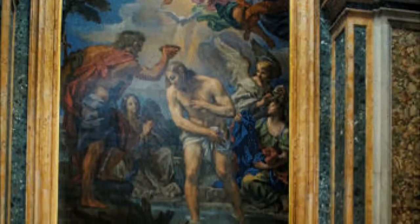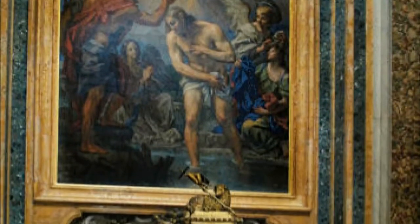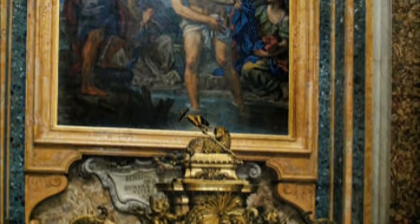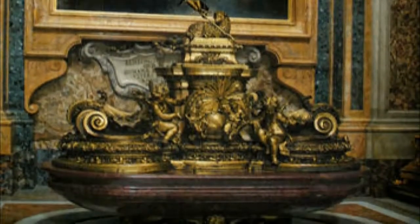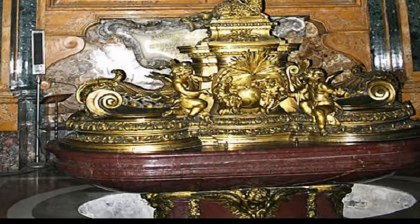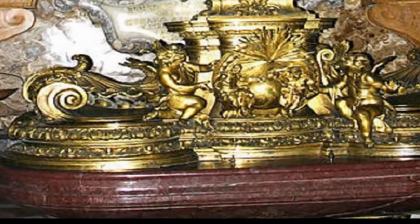And now the chapel of the baptistry. The lid is made of a rich bowl in red porphyry, believed to derive from the tomb of Emperor Adrian in his mausoleum, which is Castel Sant'Angelo today.